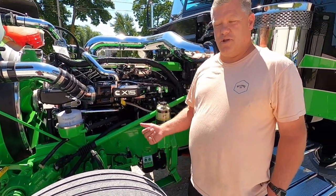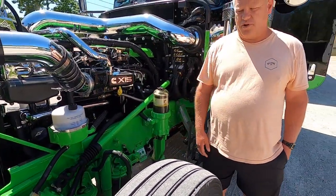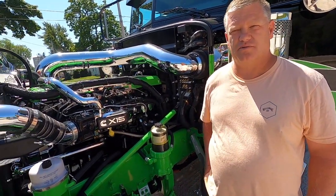Yeah. And then we just got done putting underglow lights under it. Okay. We got one more thing we're going to do on the inside, and that's we're going to do a leather dash and the leather seats. And after we get it done, that's pretty much completed.